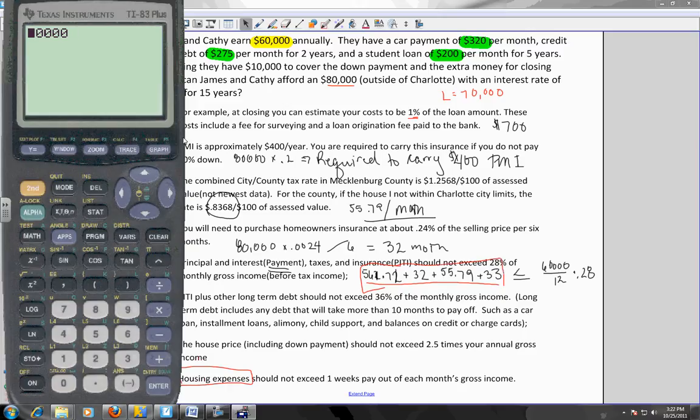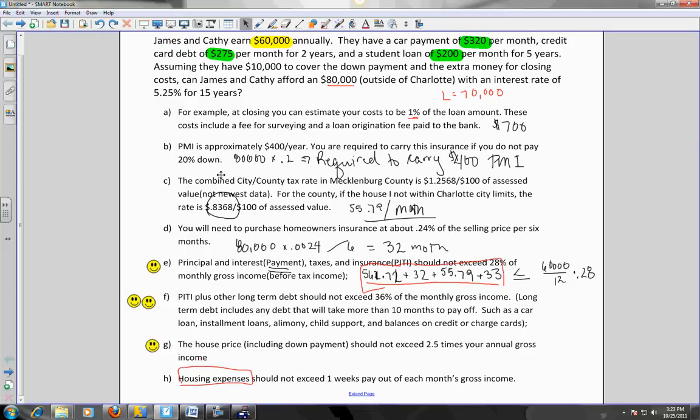My monthly gross, I got 70,000. Oh, 60,000. Divided by 52. That's what I make a week, 1153. I want to make sure my housing expenses are less than that, and they are. So 561.72 plus 32 plus 55.79 plus 33.33. It's only a 682 if you remember from above. So we're good there. Our housing price is only less than 1 week's pay.